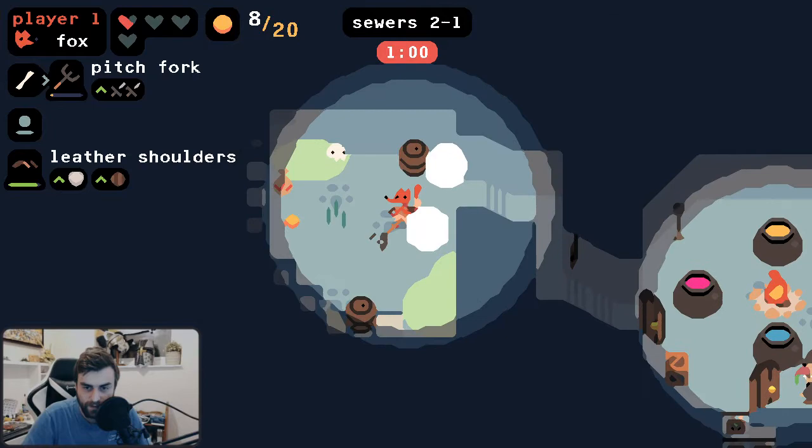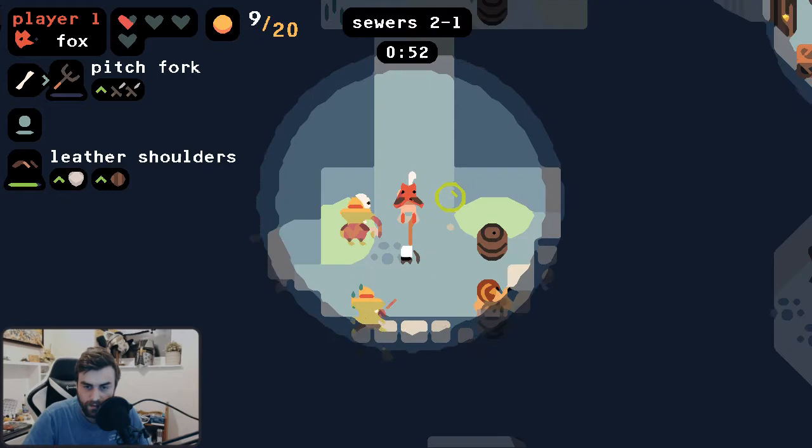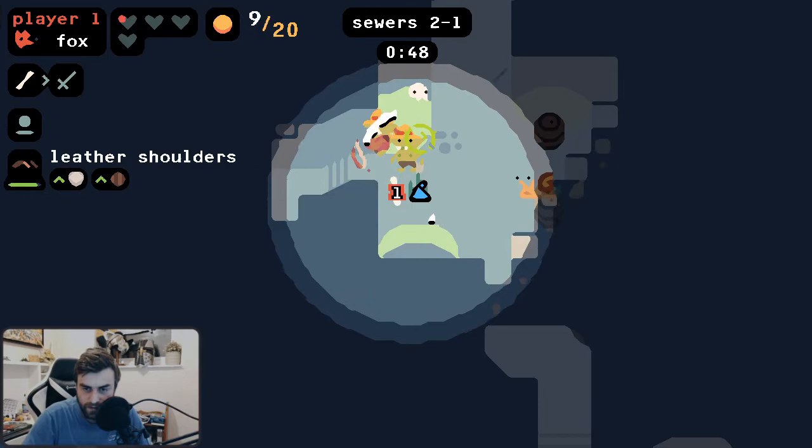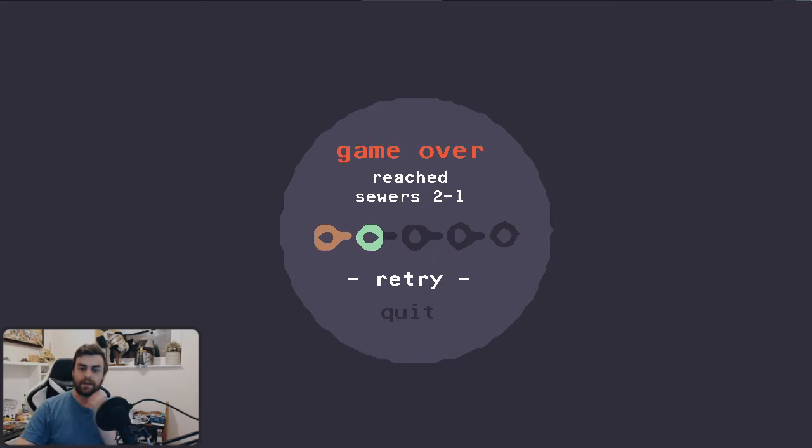Oh, these slime bubbles are literally the worst. Okay. Let's get our way out of here. Oh, the other ones are kobolds. Are these goblins? Oh, they're hats. Okay. Oh, has that one gone? Oh, damn. All right. Well, there we go.